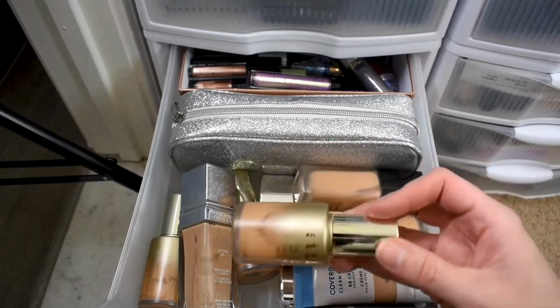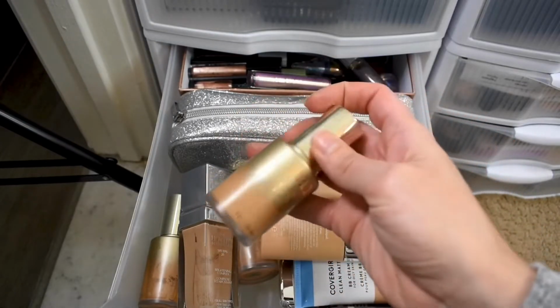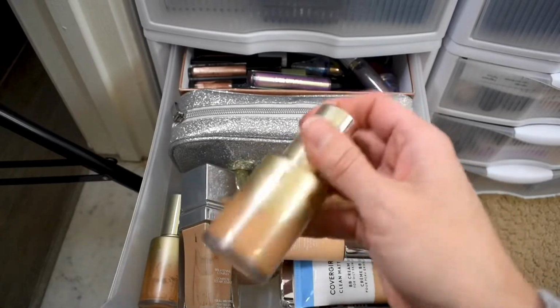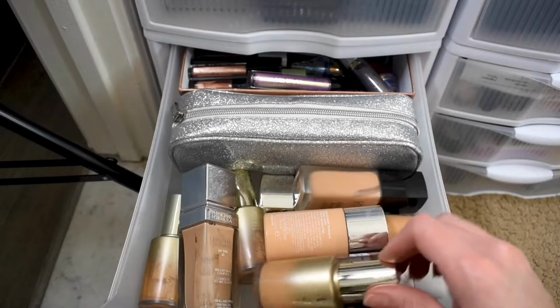But I have some pretty light colored matte foundations. I found a Gucci one at TJ Maxx and I had to get it. So I actually want to mix this kind of aqua luminous foundation with that lighter foundation. I think it would be good for mixing.